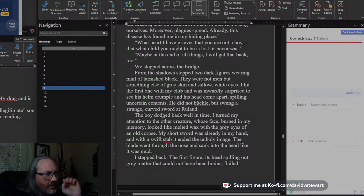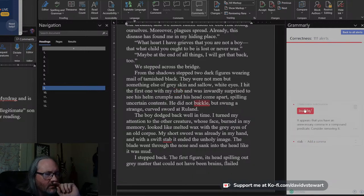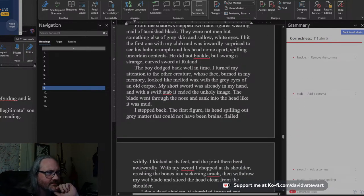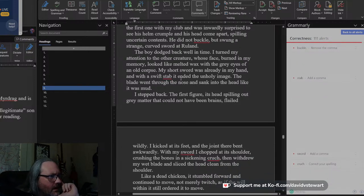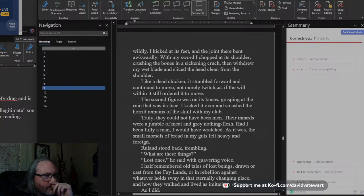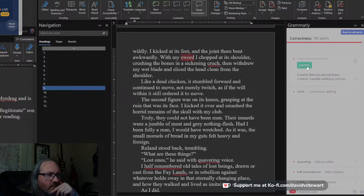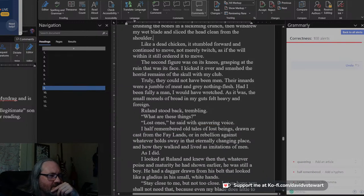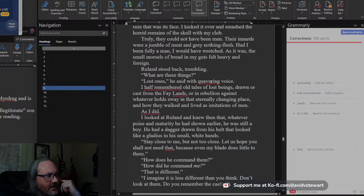I think I like it, no comma there. He did not buckle, but swung a strange curved sword at Rumund. The boy dodged back well in time. All right. And with a swift stab, comma, it ended the unholy image. With my sword, I chopped at its shoulder, crushing the bones in a sickening crunch. Then withdrew, so this is a typo, so it's finding some typos.